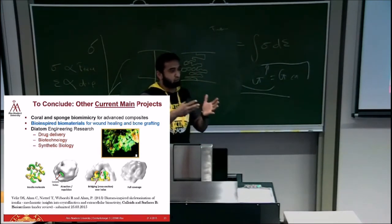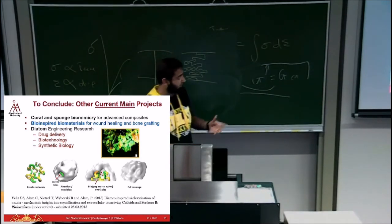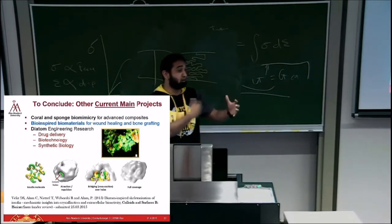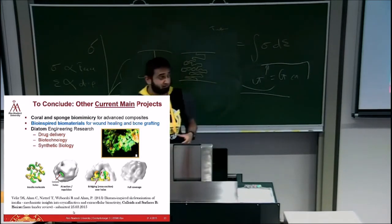using a diatom-inspired skeletonization approach. And this is good for drug delivery. The insulin is more stable if you can skeletonize it, rather than if you load it into a pre-made particulate. And it's also faster. I mean, we're about 20 times faster.